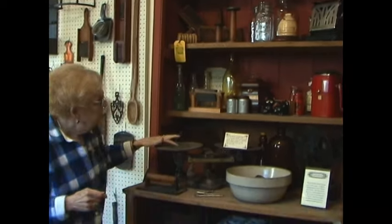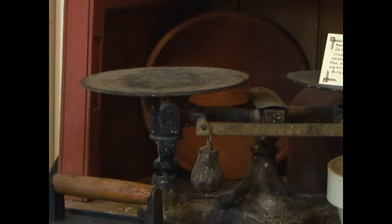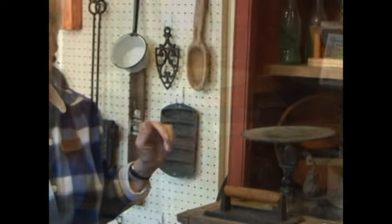This scale is from the Magnolia Bake Shop. It's one of the original scales. It's cast iron. It's unbelievably heavy. And they would weigh the flour and sugar and so forth on that. And the Magnolia Bake Shop is the oldest continuously operated bakery in the state of Arkansas. So we're very proud of it here in Magnolia.